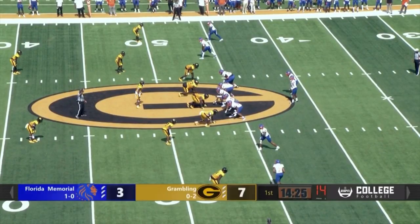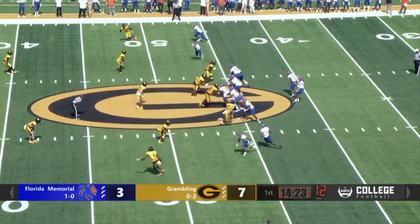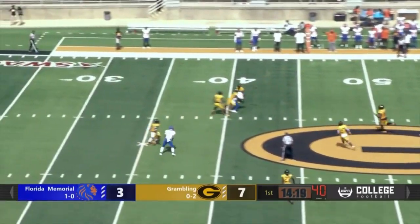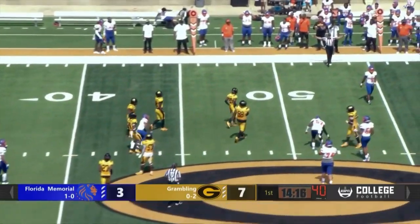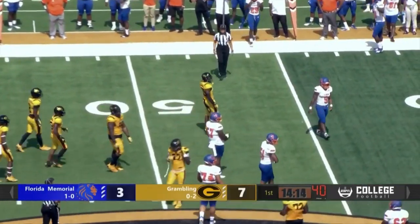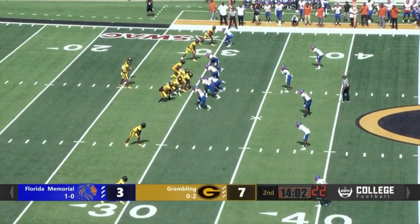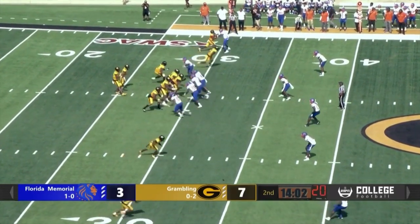Quarterback today. And Smith will try to pass it on third down. He has some pressure and he throws. And a nice job by the Tigers of breaking that one up. He had the ball on the money, but number 2, the football resting on the 30-yard line.